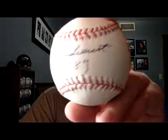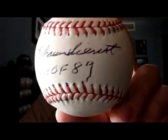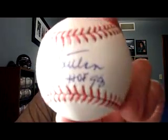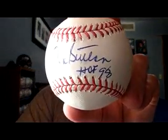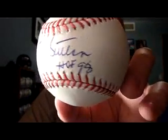Got Red Schoendienst from the St. Louis Cardinals, Hall of Fame 1989. And finally, these are all from the same guy on sportscollectors.net. Hooked me up with a deal. This one's a little bit smeared, not too bad. Got it for pretty much the cost of the ball, so I couldn't pass it up. Don Sutton, so, former Dodger, former Brave. Pretty cool. So, can knock three more off my list.